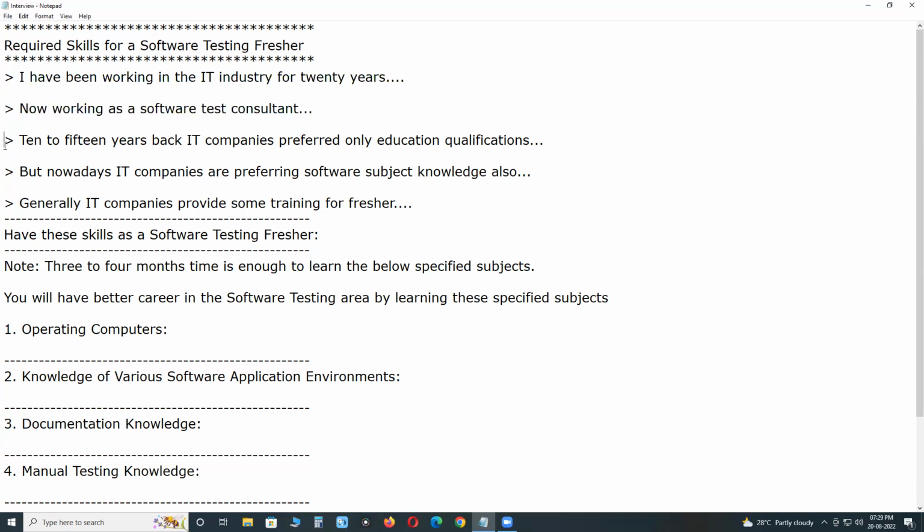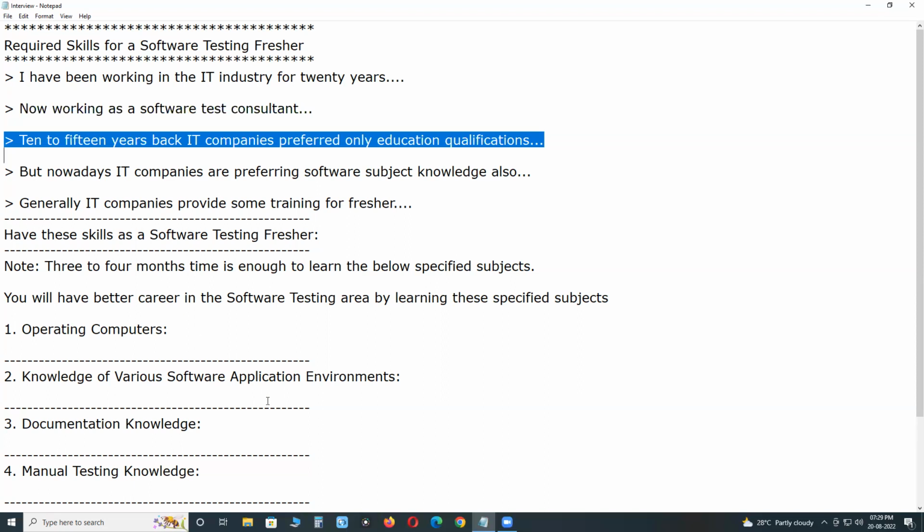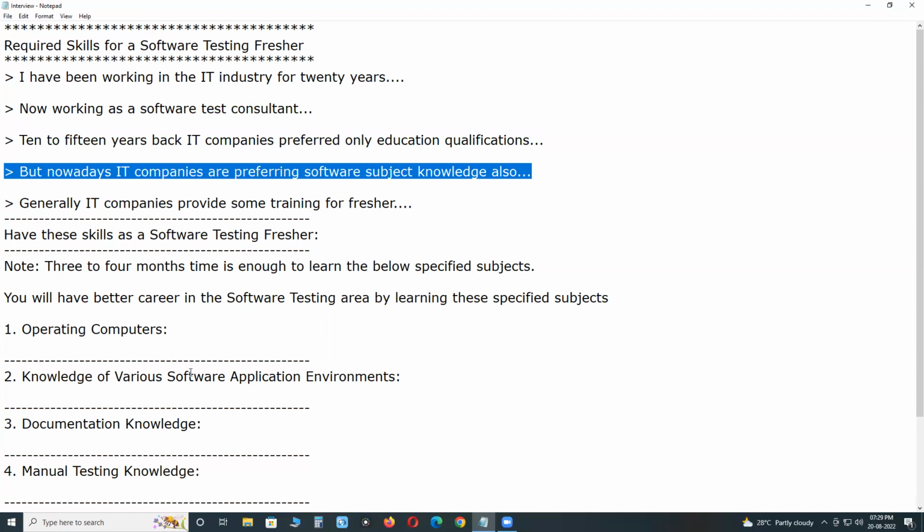Next, observe the trends of the IT industry as per my experience and observation. 10 to 15 years back, IT companies preferred only education qualifications and communication skills for fresher recruitment. Software subject knowledge was not mandatory in those days. But observe the current trends. Nowadays, IT companies prefer software subject knowledge also, apart from the academic qualifications and communication skills. Reason: more availability of human resources, availability of learning facilities, and a competitive market, etc.